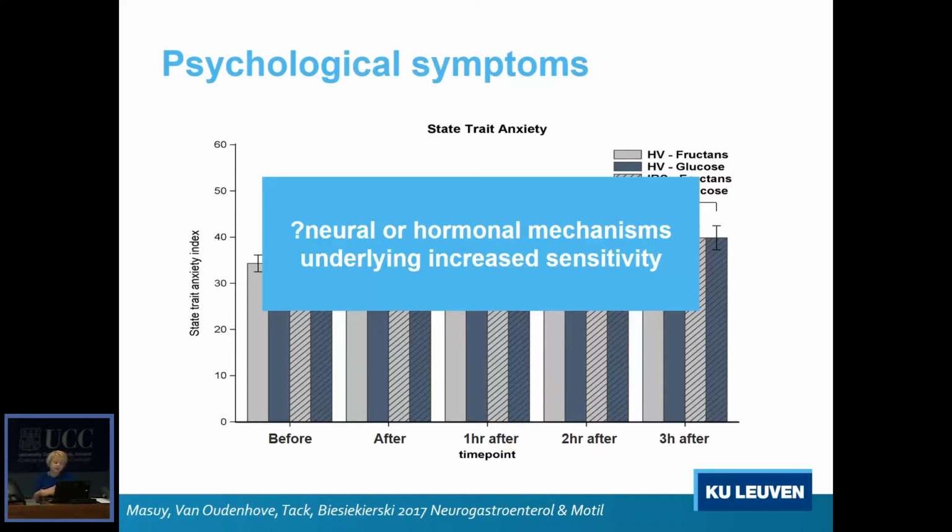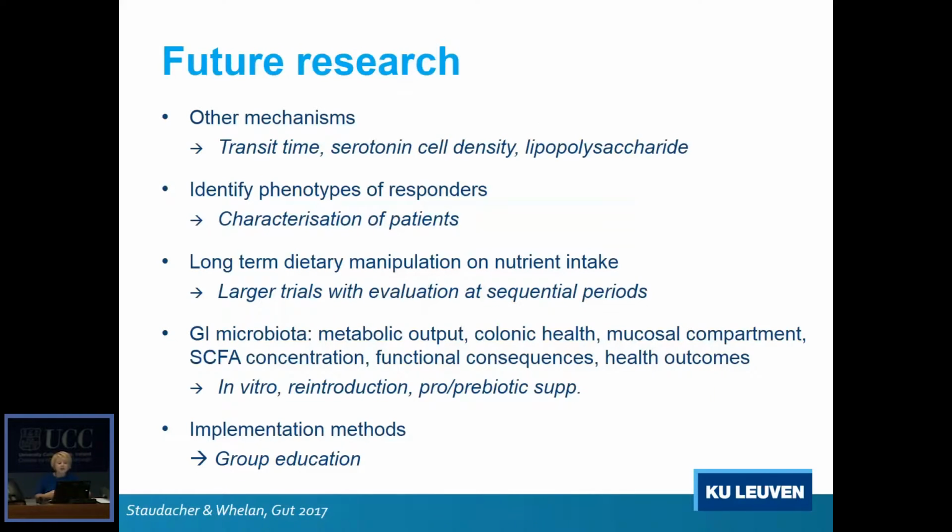So in terms of understanding the mechanism behind those upper GI and psychological results, we're now questioning or wanting to understand whether there is more of a neural or hormonal mechanism underlying this increased hypersensitivity to these FODMAP effects. For other research, we've focused mostly on the fermentation and the gas production and the high osmotic activity of these FODMAPs. So whether there are other potential mechanisms that these FODMAPs might be affecting.